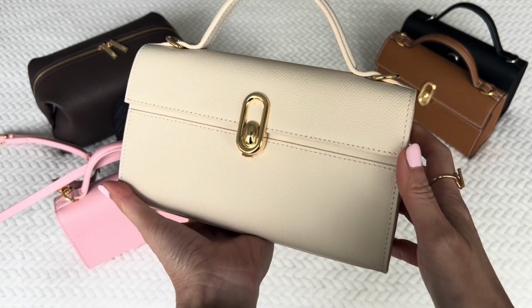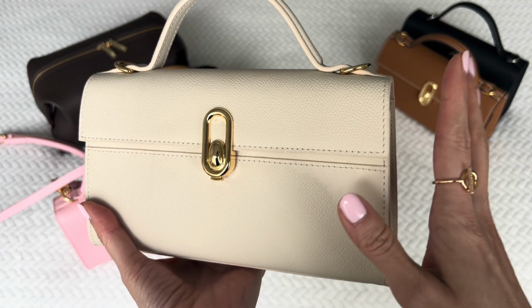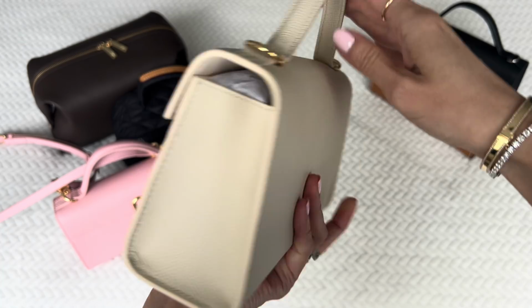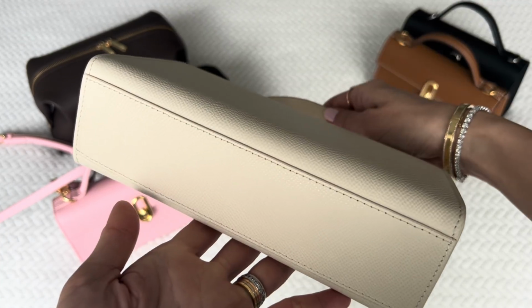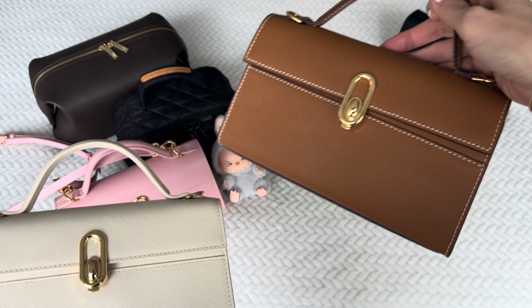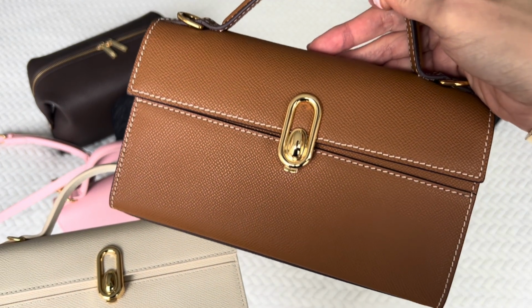I've got this beautiful cream colored one, which I think is perfect for spring summer. It's more dressy in my opinion, so I reserve this for certain nights where I'm dressing up a little bit more formally, but I think it's so beautiful. This one is probably my most used. It's the caramel color with the contrast white stitching.